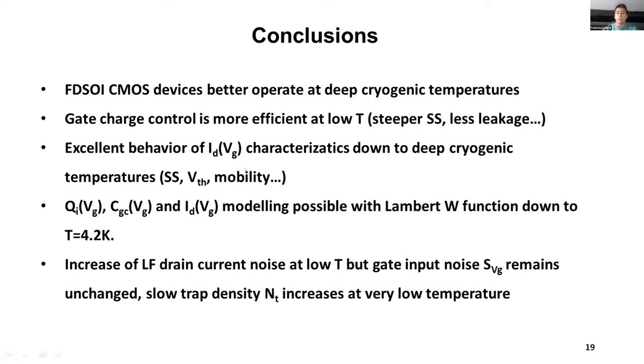And concerning the modeling work that we have done, we have shown how the Lambert function, which is a charge simulating model, can respect short channel effects and deep cryogenic temperature effects down to 4.2 Kelvin and down to very short channel lengths. Lastly, as we said, we have done a study on the noise. And the main values that characterize the imperfection due to noise are unchanging with respect to temperature, all except for the trap interface density, which, as I said, is a model that needs further study from our point of view. Thank you so much.